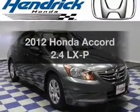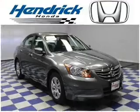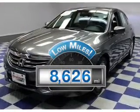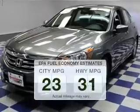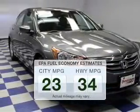Presenting the 2012 Honda Accord. Travel the roads in style and comfort in this great vehicle. Get more for your money with this vehicle that features low mileage and dependability. Low emissions and the good fuel economy offered in this vehicle are important to you and the environment.